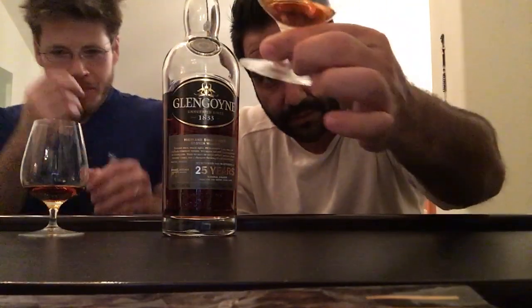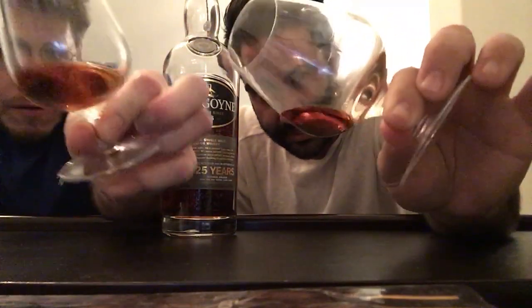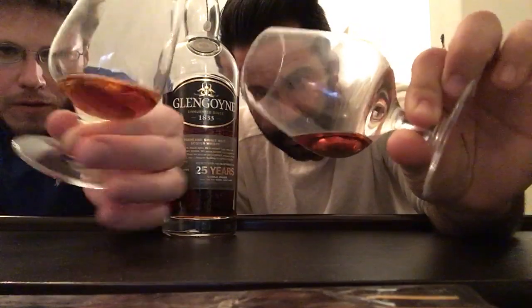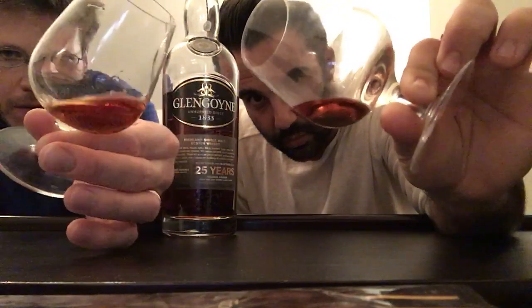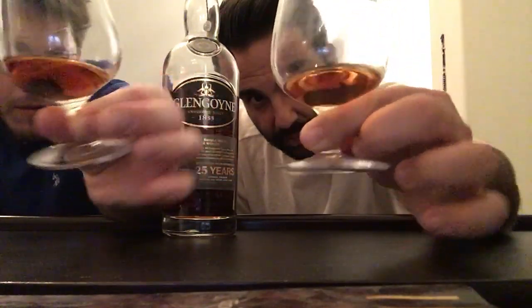So without further ado, the color on this is very rich. It's all 100% natural coloring. Oh yeah. And it's got a nice brownish color here. Rich, dark, wooden mahogany color. It's beautiful. Absolutely beautiful. Love knowing that it's natural colorant here. Oh yeah. Beautiful casks. So without further ado, the nose.